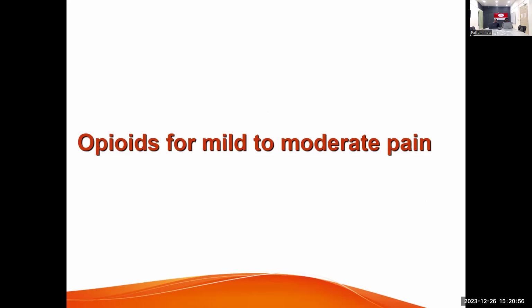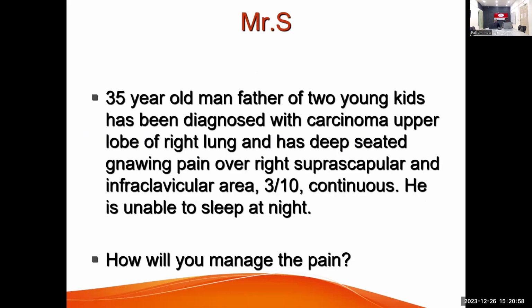Moving on, we have another patient scenario. Mr. S, a 35-year-old man, father of 2 young kids, has been diagnosed with carcinoma of the upper lobe of the right lung and has deep-seated gnawing pain over the right suprascapular and infraclavicular area with a pain score of 3/10, continuous in nature. He is unable to sleep at night. How will you manage the pain?